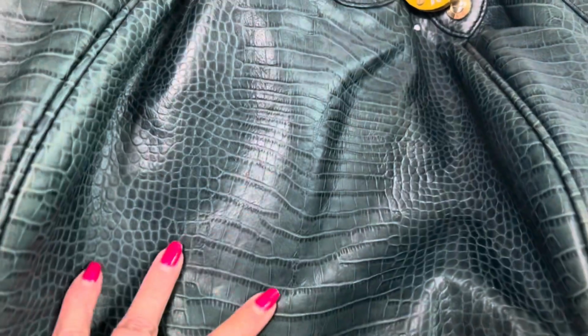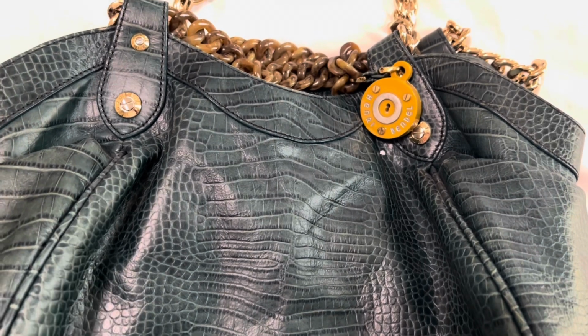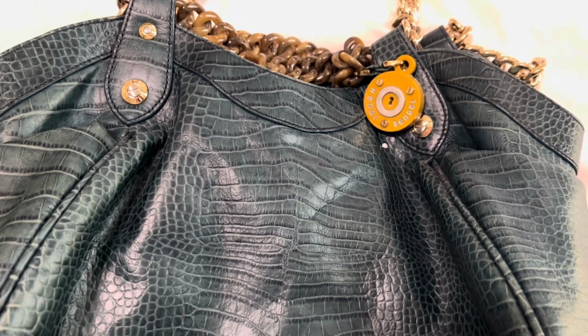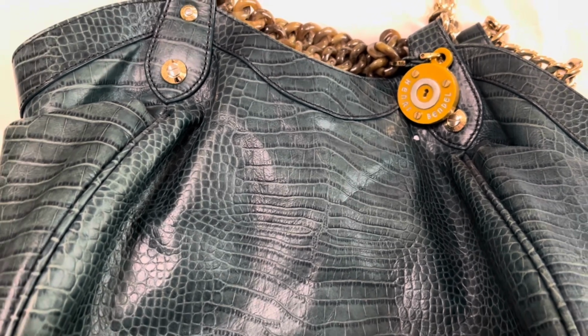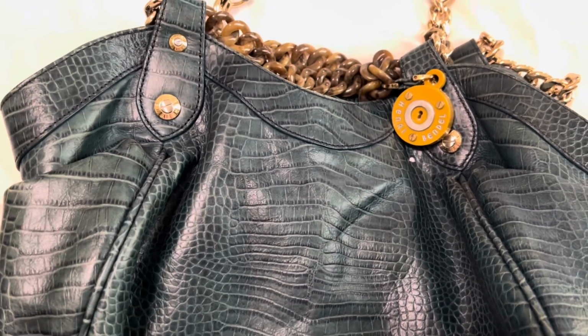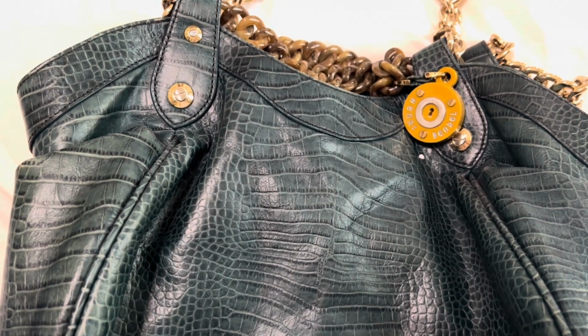On the outside of this bag, there is literally no wear that I could find anywhere. This is kind of a teal colored croc embossed leather, and it's in such good condition. I was thrilled. This is an expensive handbag when purchased new. It is a higher end designer brand.